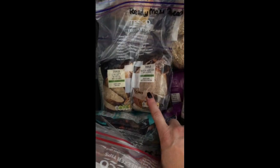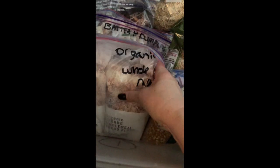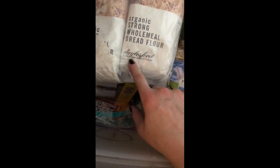Also below here I've got some 00 flour, which is for pasta. I've also got lots of spelt as well. I've started to make those. These are what I use at the moment. These are really expensive. These are from Daleford, so that's local.